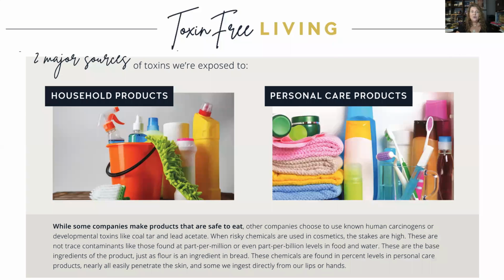All right. So first of all, our household products and personal care products are 2 major sources of toxins that we're actually exposed to. While some companies make products that are safe to eat, other companies choose known human carcinogens or developmental toxins like coal tar and lead acetate in their products. So when risky chemicals are used in cosmetics, the stakes are high. There are not trace contaminants like those found at parts per million or even parts per billion levels in food and water, or there are some of those. And there are the base ingredients of products, just as flour is an ingredient in bread. These chemicals are found in percent levels in personal care products. Nearly all easily penetrate the skin.